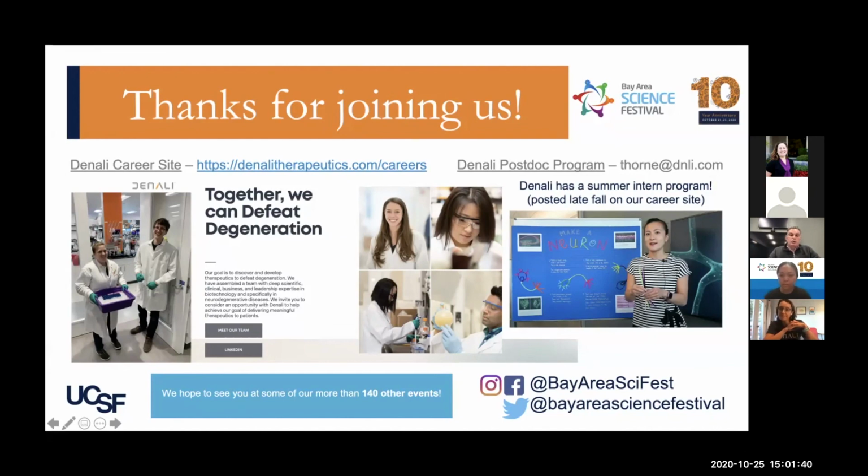We also have a postdoc program, so that's for people who finish their PhDs. It's something that I head and organize. We have just a great community of people. And one of the reasons that we're involved in STEM outreach and part of the Bay Area Science Festival is that we really think this is important in neuroscience, in science and STEM, but also in the biotech community.